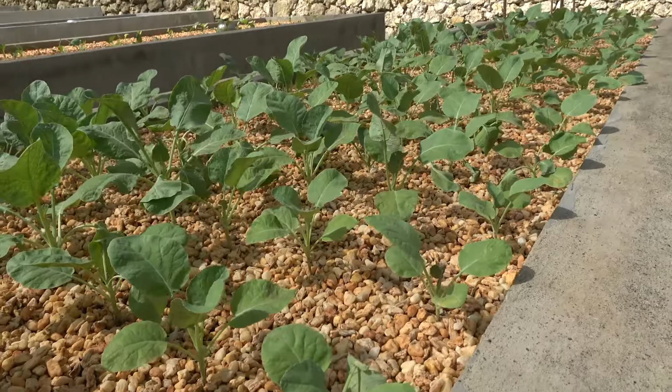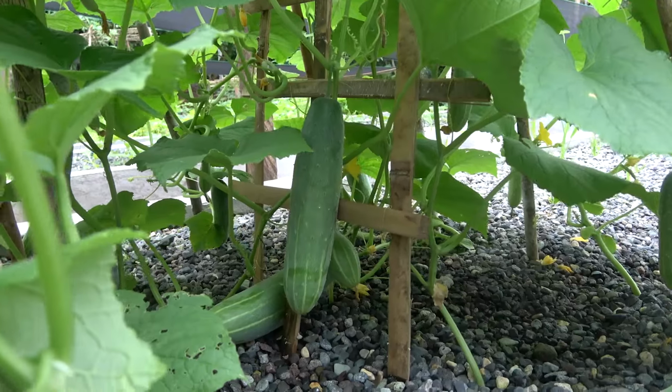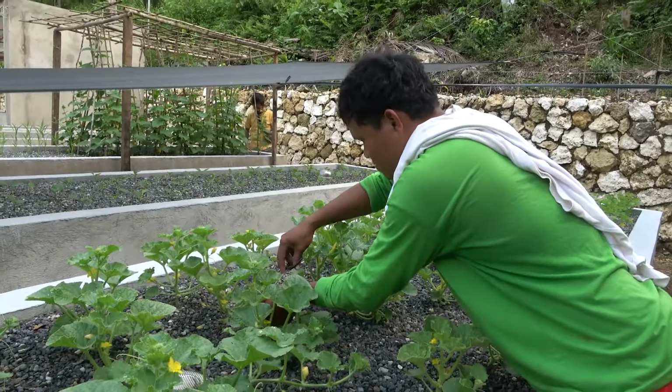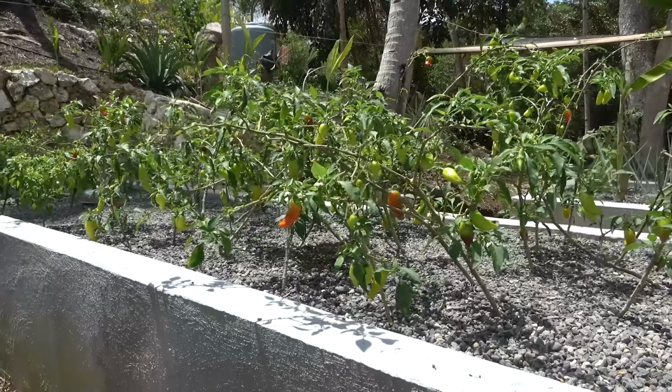Plants were growing 4 to 5 times as fast, and the harvest was coming. Sometimes we couldn't keep up with how many cucumbers we were growing. The efficiency just shocked the local people. They thought we were doing magic in rocks.